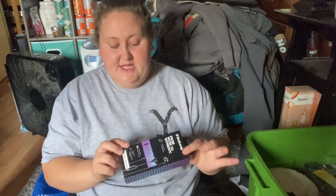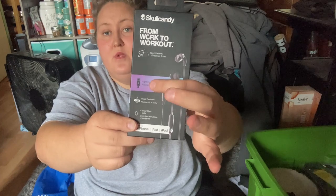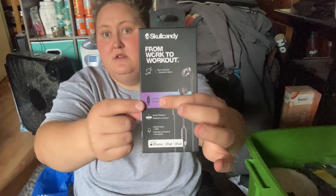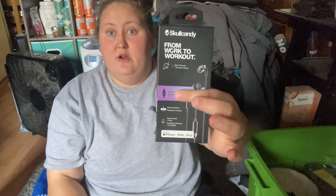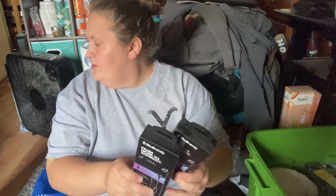Then these were regular, I think $30. They were on for $9, and they have the end to go into the newer iPhones. So I got two of those, one for my one brother and one for my mom. What are you two doing? My cats are nuts. So I got that.